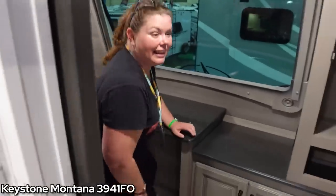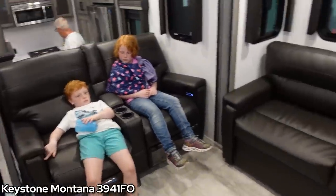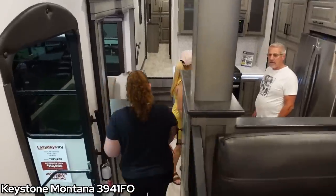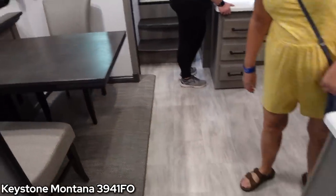Cool. So let's do a quick run through of the rest of this thing. Again, this is kind of a normal front living fifth wheel where we've got the three seating positions and TV. So we've got a kitchen down there in the middle.